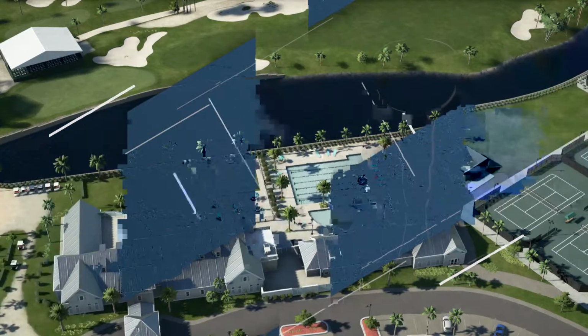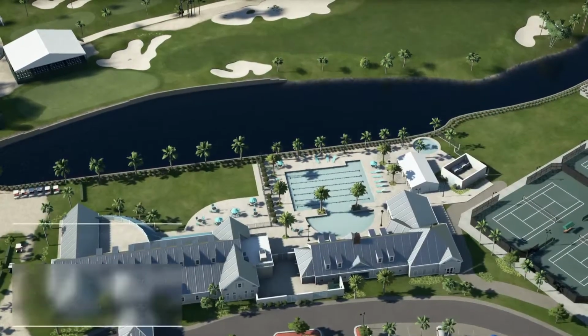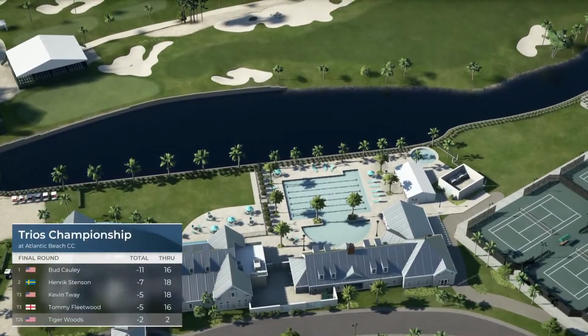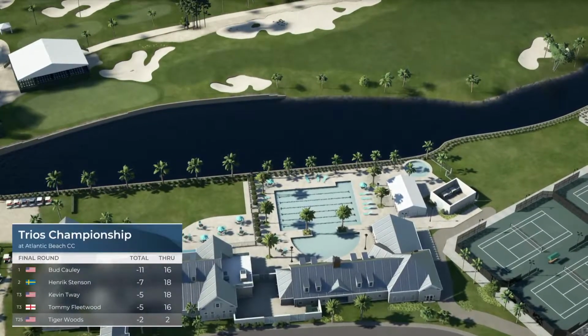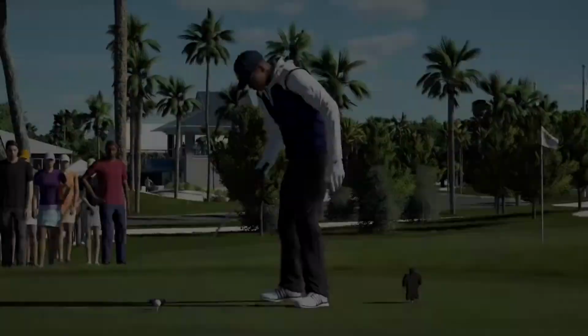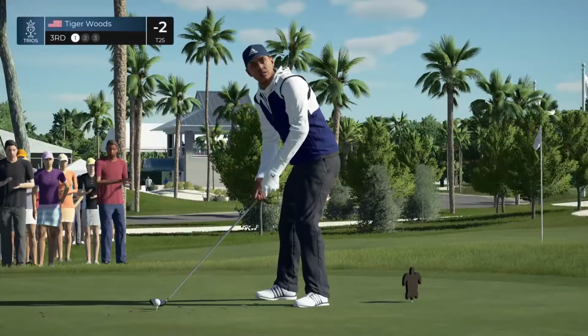Currently 2 under for the event. Moving up the leaderboard. I like it. Ooh, we're at the par 3 here. I love these holes.